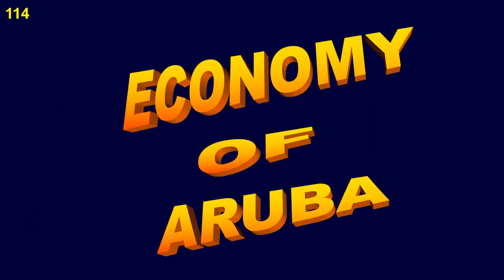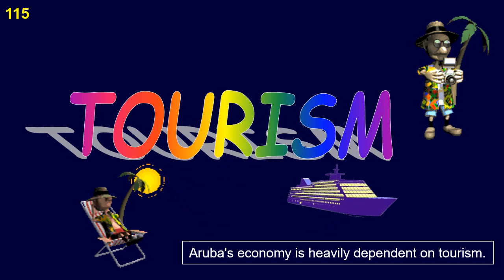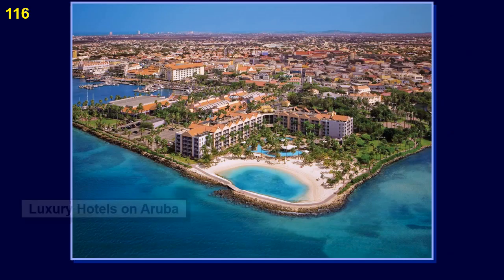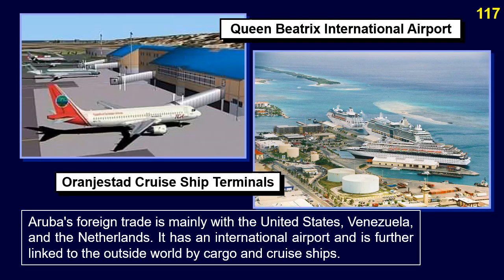The economy of Aruba. Aruba's economy is heavily dependent on tourism. There has been an aggressive promotion and expansion of tourism, including the building of luxury hotels and casinos to exploit the idyllic island setting. Aruba's foreign trade is mainly with the United States, Venezuela, and the Netherlands. The island has an international airport and is further linked to the outside world by steamship and cruise ship services.